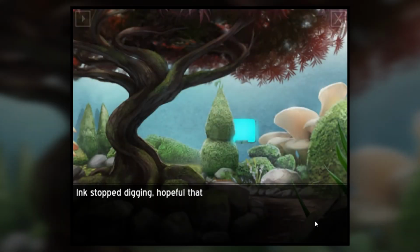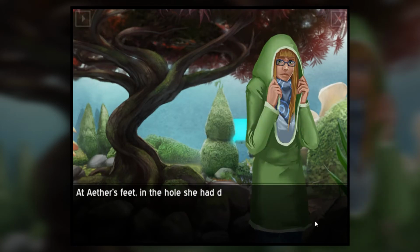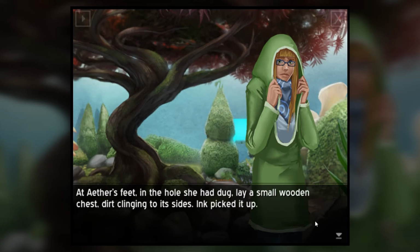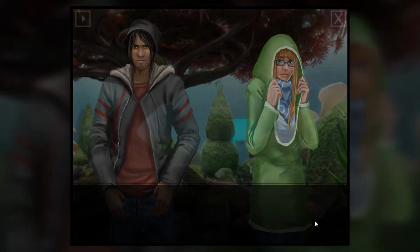Oh, guys! Over here! Ink stopped digging. Hopefully Ether had found something. I was digging right over here, and eventually I hit something hard. At Ether's feet, in the hole she had dug, lay a small wooden chest, dirt clinging to its sides. Ink picked it up. Treasure? What is it? Some sort of box? I have a feeling it's not going to have treasure in it.